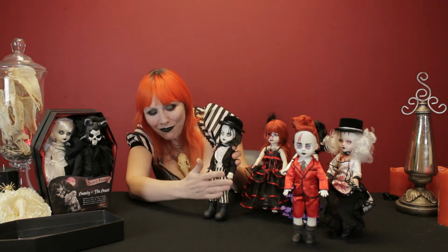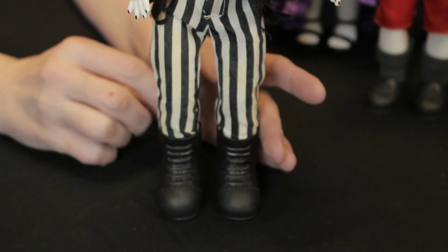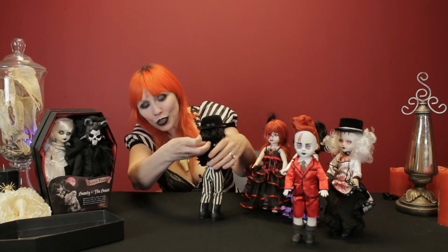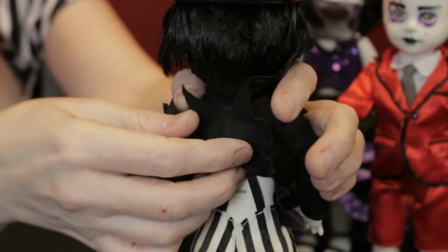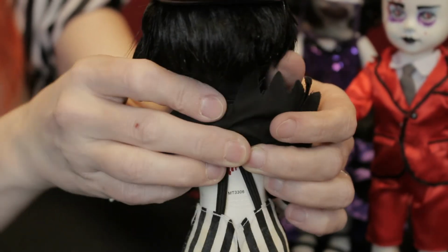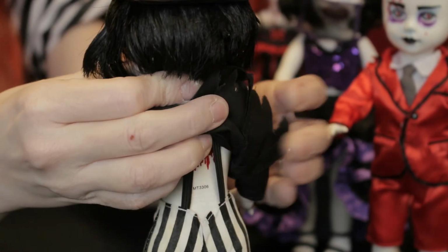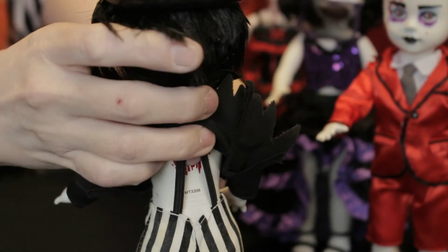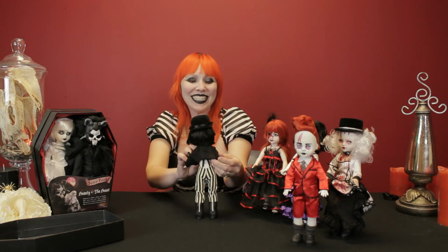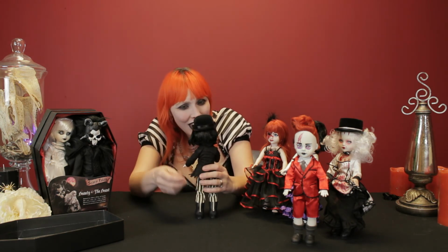I want you guys to notice his fun pants coming down, striped black pants, great boots over here. And such fun detailing. On the back, he's got super cute suspenders. I love that they pay attention to these details because he didn't have belt loops and things like that. He's got these great suspenders going on. And again, you can see that the wound comes all the way through. I'm going to try to lift his shirt up so you can see all the way through. Peekaboo! You see my finger right through him. He's so fabulous. Gosh, you guys, I'm very torn. I'm not sure who's my favorite now.